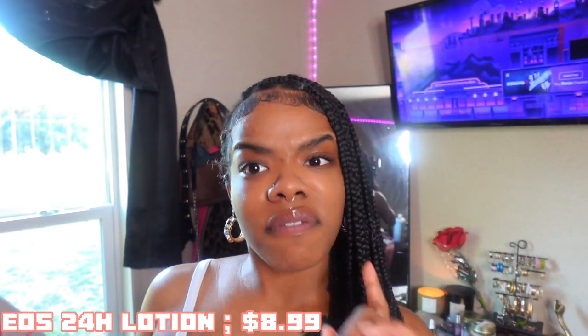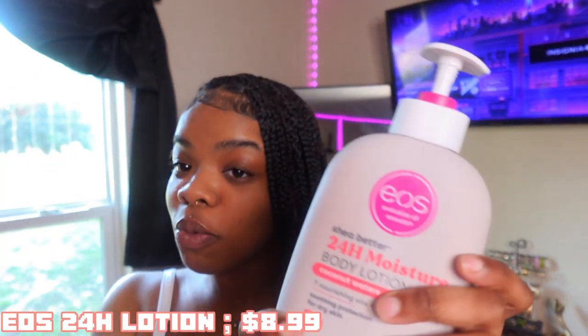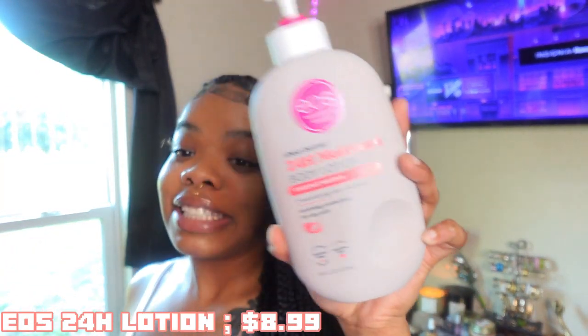But my new recent favorite one, I found this at Target. This is the coconut waters one. If you like the smell of coconut, this is for you, girl. It actually smells like coconut. It's not super watered down, or a super sweet smell. It's like actual coconut.